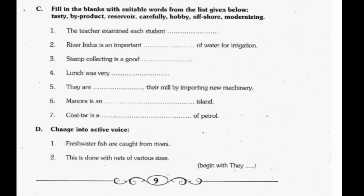Here in front of you in your books, exercise C is given. Fill in the blanks with suitable words from the list given below. And the words in the list are tasty, byproduct, reservoir, carefully, hobby, offshore, and modernizing.